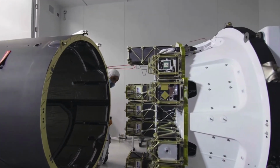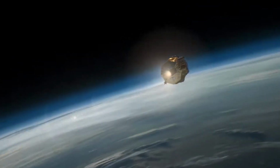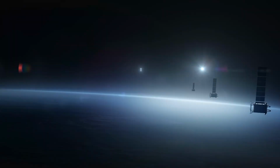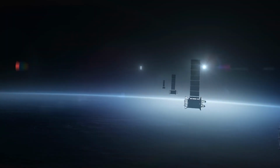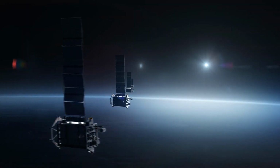Photon is a satellite bus that flies as the upper stage of Electron, but can also be flown by other launch vehicles. A good example of this is the recent contract with Globalstar, Apple's recently chosen satellite communication provider for the new satellite-enabled iPhones. Rocket Lab will be designing and manufacturing 17 Photon spacecraft buses to deliver Globalstar's new satellites, expected to launch by 2025.